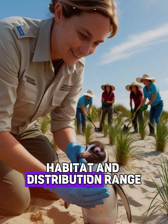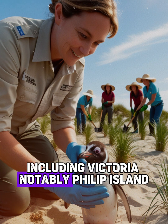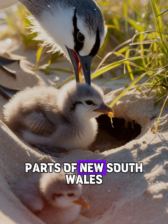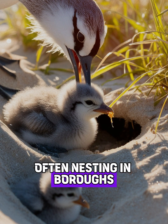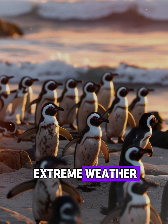Habitat and distribution range: found along southern Australia, including Victoria, notably Phillip Island, Tasmania, South Australia, and parts of New South Wales. Also present in New Zealand. Nesting sites: coastal areas, often nesting in burrows, rock crevices, or under vegetation to avoid predators and extreme weather.